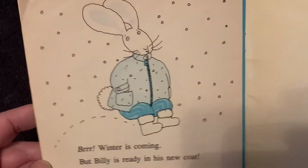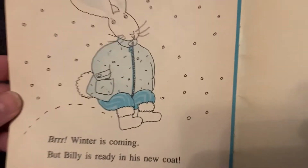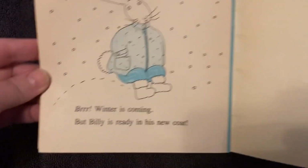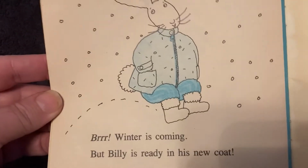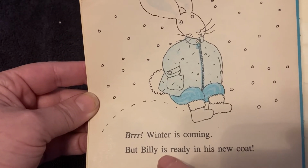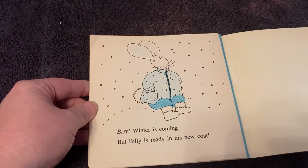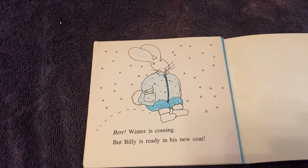Brr. Winter is coming. See Billy hopping? He's hopping. Hop, hop, hop. Winter is coming. But Billy is ready in his new coat. Did you predict correctly what Billy would make with the things he was buying?